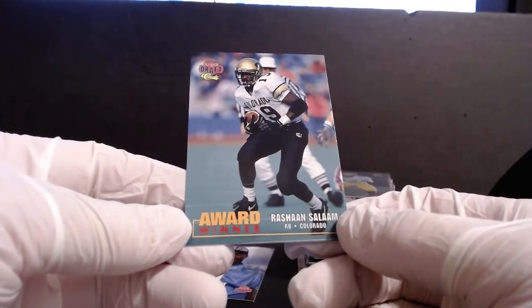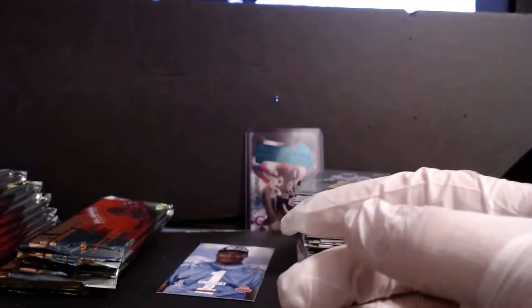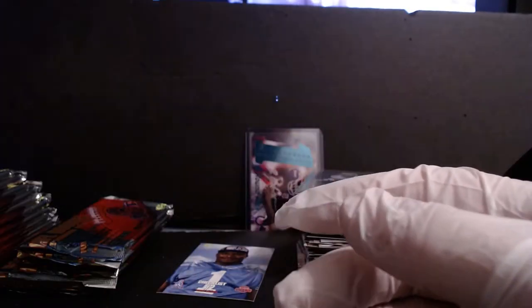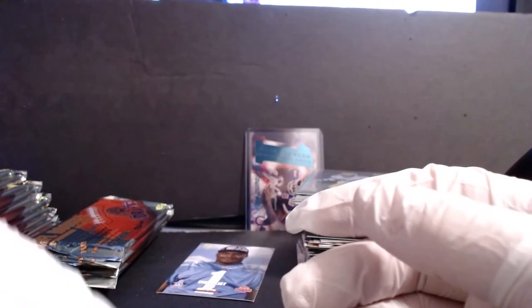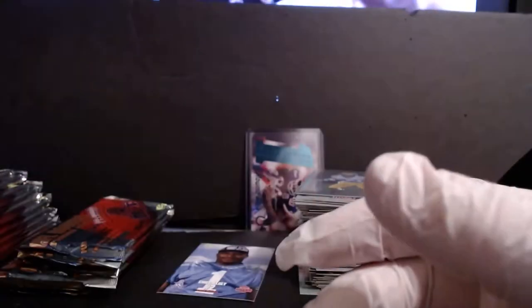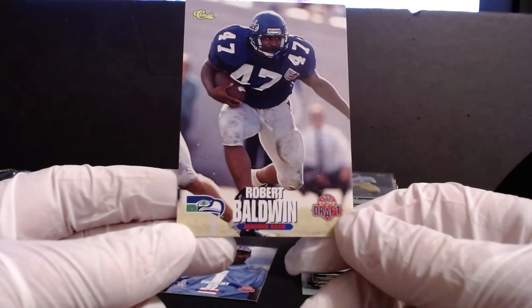Then we got NFL award winner Rashawn again. And then we've got Thomas going to Cincinnati. We've got Bobby, Eagles. Ty going to New England. Got Stoney going to Carolina from New Mexico. Cordell going to Pittsburgh. Give you a look at the back. He's out of Colorado. Won all 4 years. We've got Kens going to Detroit. And then Robert is going to Seattle.